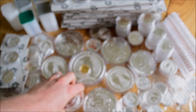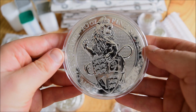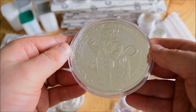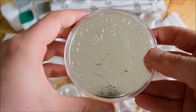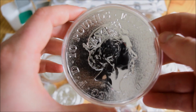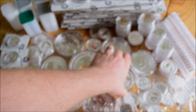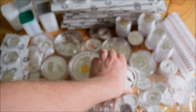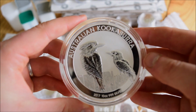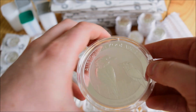So nice pickups there. The 10-ounce Queen's Beast Lion, as ever, is still proving to be very popular, so that's always going to be picked up, I think, by other people. It'll be interesting to see how popular the next one is when it comes out, the Griffin. I don't exactly know a date when that will come out, but hopefully it won't be a million miles away, so hopefully that'll be equally as popular. We've got some 10-ounce kookaburras. Those seem to be a regular. People want to pick those up every time, so really nice coins indeed.